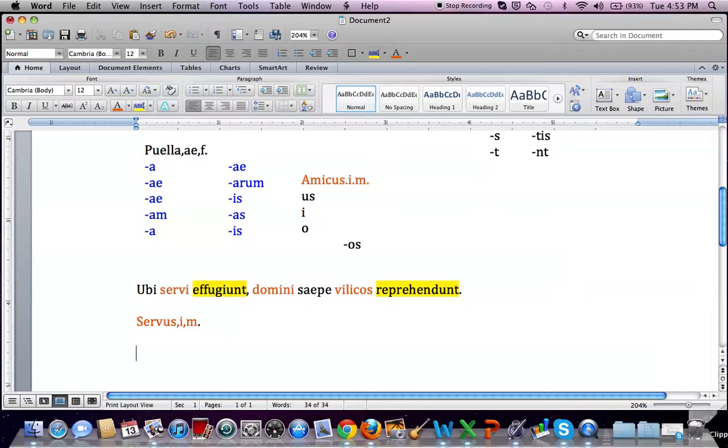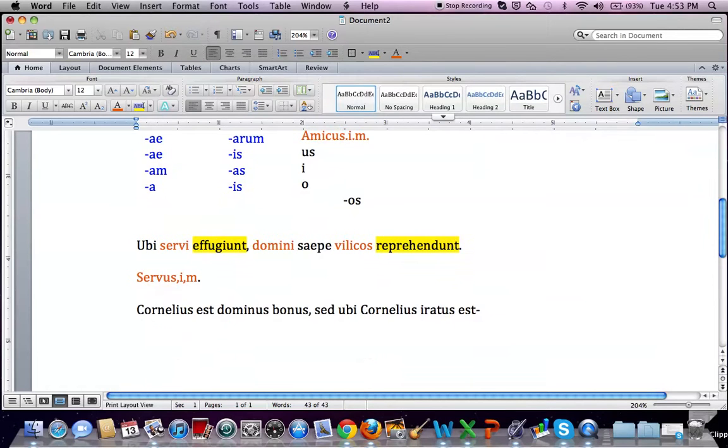So here's what I want you to do. Go to the last, let's do these lines. Let's do Cornelius est dominus bonus. I'm just continuing to write the sentences out from story 12 on page 89. This is page 89. Sed, ubi Cornelius iratus est. Color code that line for me, and color code this next line.